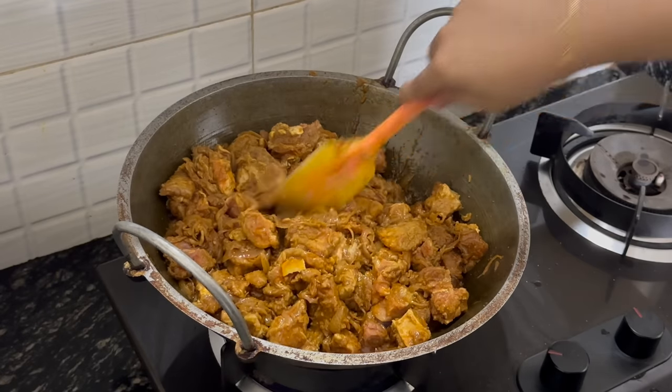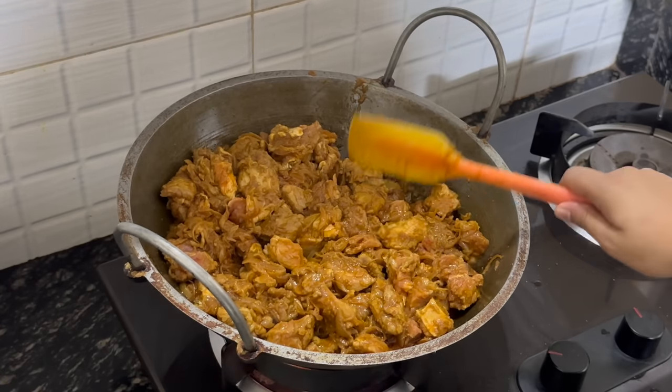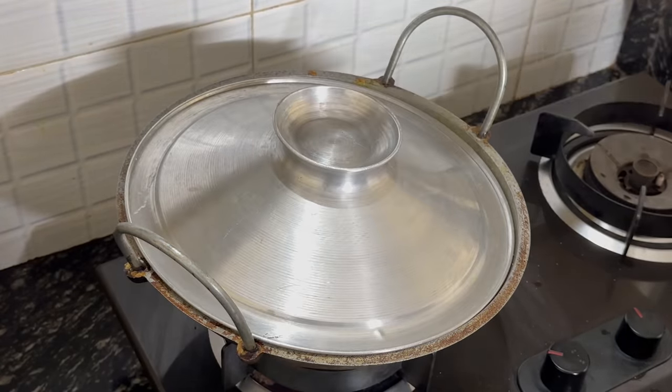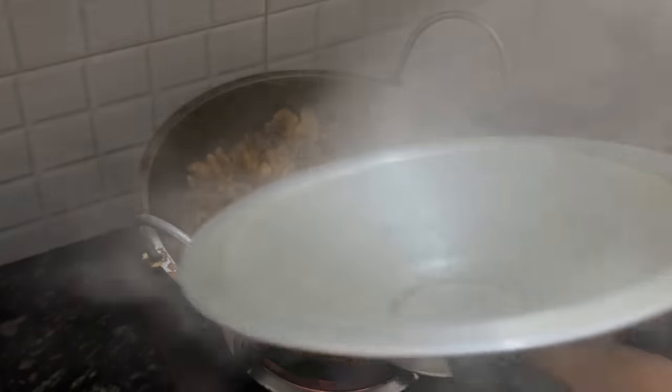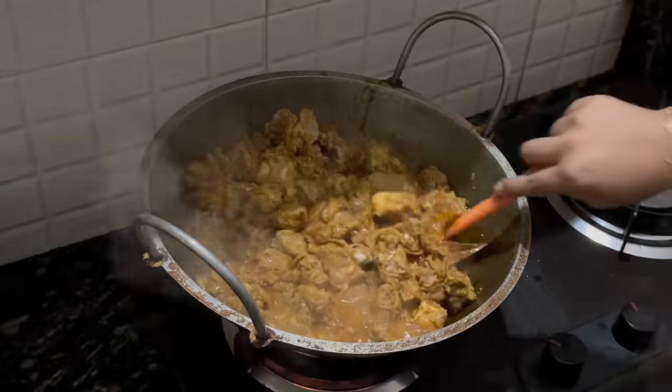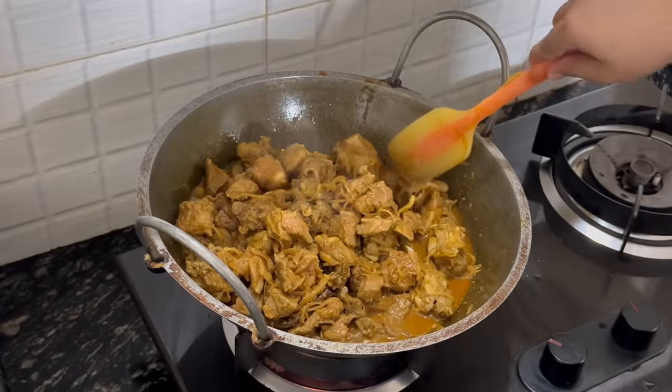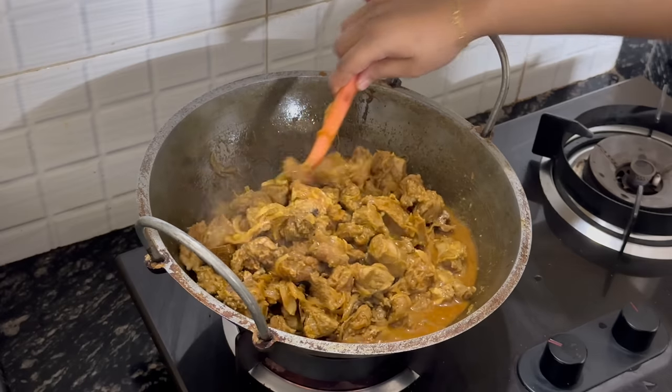Wonderful. So let this cook, let the water extract out from the meat. Now put the lid on and come back to it shortly. Let's have a look. Look at all that liquid that's extracted out from that meat. Look at that, looks delicious. Now the color is going to become dark in flavor.